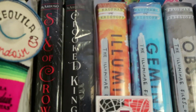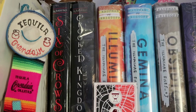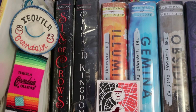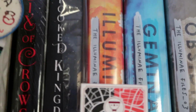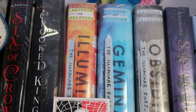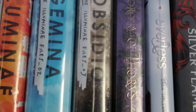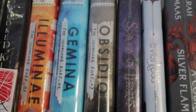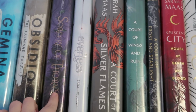So I don't have the Grisha trilogy because I threw it away. I gave it away because I didn't like it very much. But I do have Six of Crows and Crooked Kingdom because people say it's really good. I have the Illuminae files, so Illuminae, Gemini, and Obsidio.